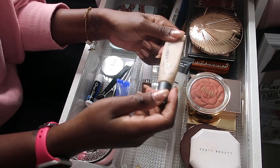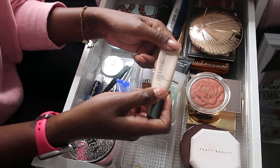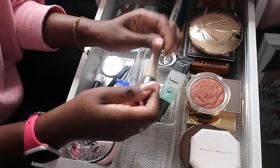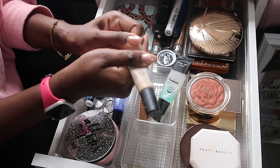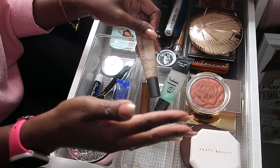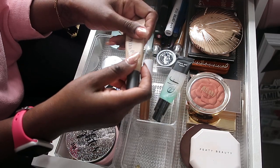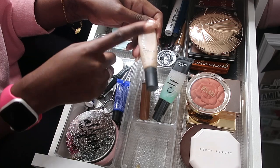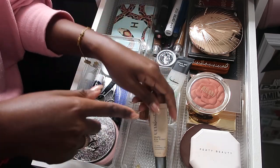This is the Ulta Beauty Matte Eyeshadow Primer in Nude. It's oil-free, fragrance-free, paraben-free. I just want to go ahead and use this up, so you're probably going to see this in my videos for a while. I want to kind of do some, what is it, shop pan videos. I don't know the correct term for it right now, but I want to definitely hit pan on this one.